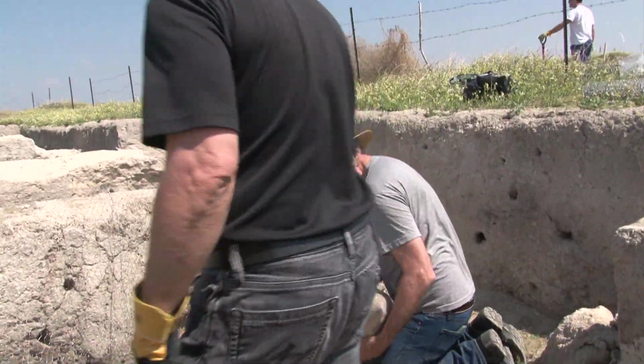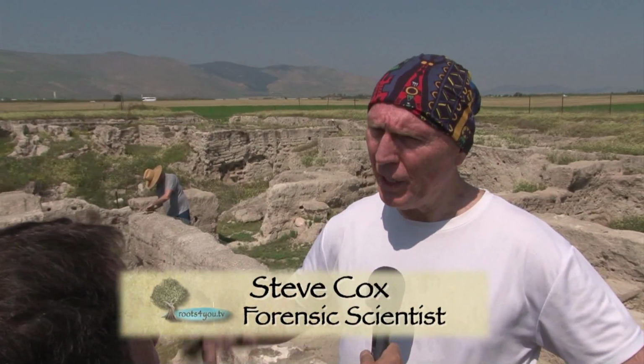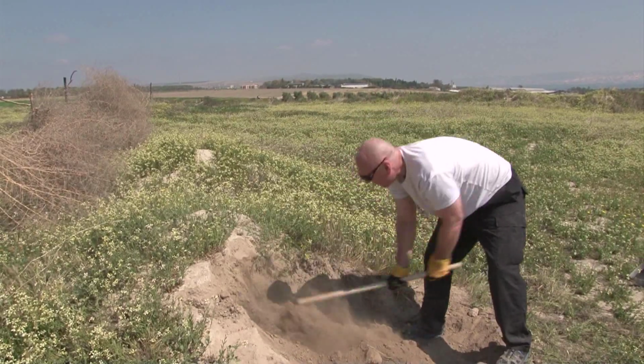I'm a forensic scientist in the United States. So I've been affiliated with the university and with Israel for a long time. Lived here for 5 years, and so I really enjoy archaeology and applying forensics to archaeology. Found out about this site needing some help as far as conservation and preservation, so I'm here volunteering to help make sure that people can see this in the future and experience it just like in the old days 3,000 or 4,000 years ago.